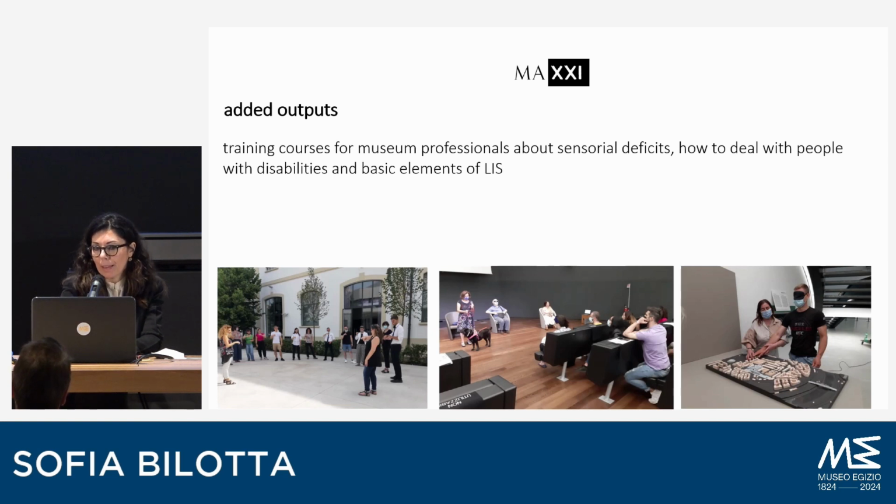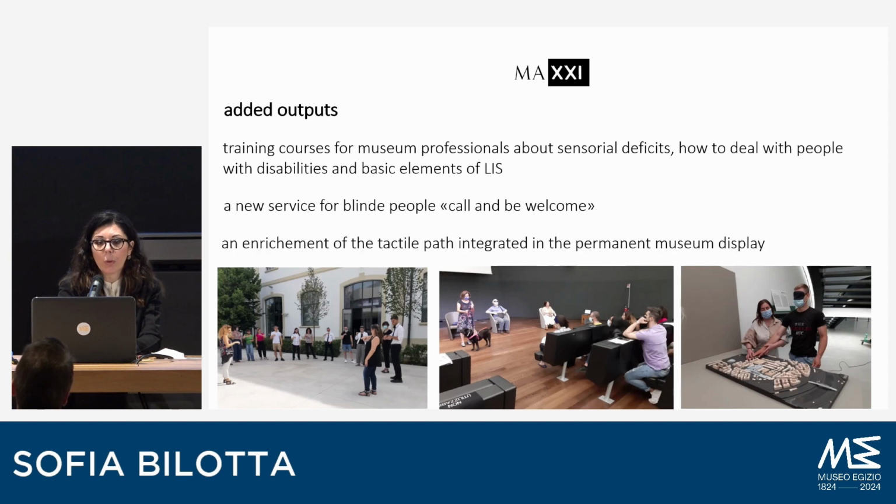Through the relationship with these people, we added a series of outputs. First of all, training courses for all the staff, starting from the gallery assistants. They developed a basic skill in Italian Sign Language, and then also a training course about the correct way of welcoming blind people, because as they always said to us, we don't need to be touched to be oriented. Please don't play with our guide dogs, and so on.